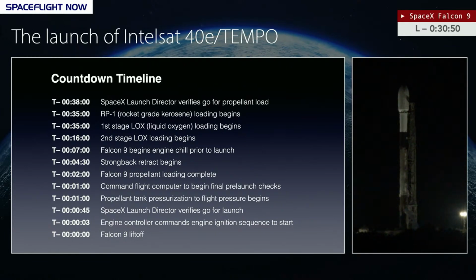And then we'll see what's known as the big vent at T-minus 20 minutes. That's the vent of gaseous oxygen from the strongback as SpaceX chills down the liquid oxygen loading line for the second stage. That's in preparation of loading of liquid oxygen on stage 2 at T-minus 16 minutes.